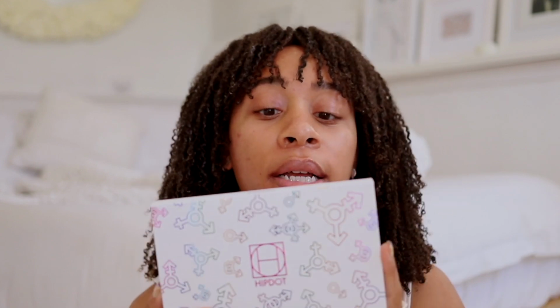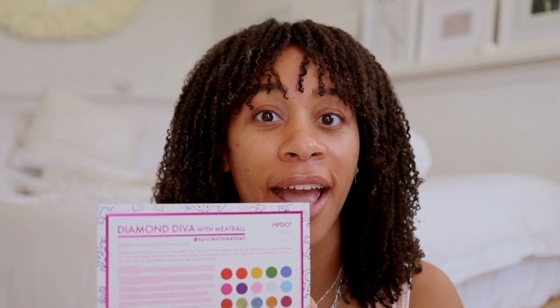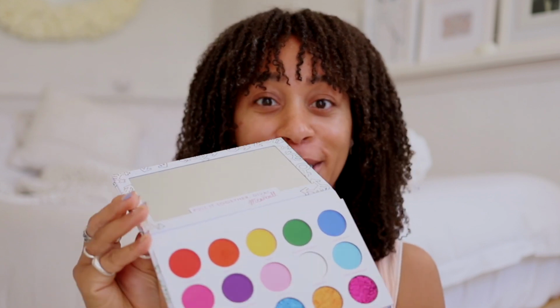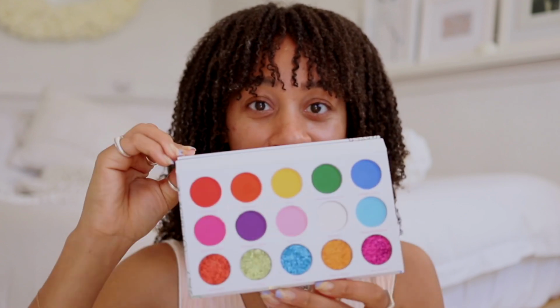Wow. So, all right. So remember, we have primer on our lids already. So I think I'm gonna use the Hip Dot Diamond Diva palette, and that person is at Spiciest Meatball on Instagram. You can see here, it's a very rainbow palette, which makes me very excited. I love this palette so much. If you guys haven't used Hip Dot, I highly recommend. They're clean, and when I say pigmented, honey, she's pigmented. How fantastic is this palette? Those glitters, absolutely gorgeous.